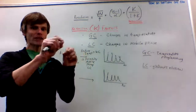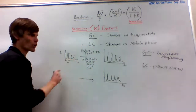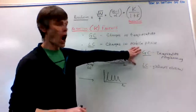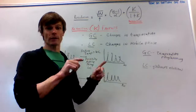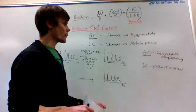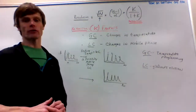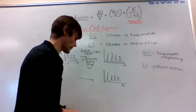And then we can slowly change the polarity of our mobile phase so that these come off a little quicker. And once again, we can reduce our time factor for our separation. We'll talk about each of these when we discuss the differences and the similarities between liquid chromatography and gas chromatography. So those are ways we can make changes to our environment to encourage changes in retention. Likewise, we can make changes to encourage selectivity, alpha.